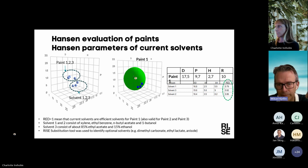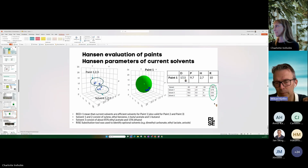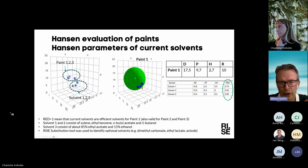And what you can do in the program is that you get this relative energy difference, RED value, and that's an important value in the Hansen. If it's 1, then it's located on the perimeter of the sphere. If it's below 1, it's located inside the sphere, and if it's above 1, it's located outside the sphere. And these solvents are located inside the sphere for paint 1, and that means that the RED is below 1. Okay, you know this, solvent 1 and 2 consist of xylene, and solvent 3 is ethyl acetate and methanol.